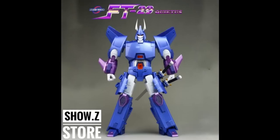So the original cost, when I pre-ordered mine originally, it was like $160. I got my first one $130. The second one was $160. Now with all the inflation, $190 doesn't seem that bad. I don't know if there's going to be a KO in this color, but I heard there might be.